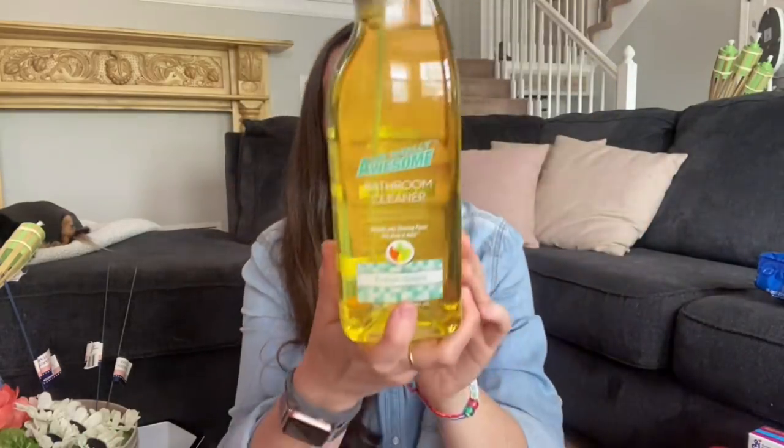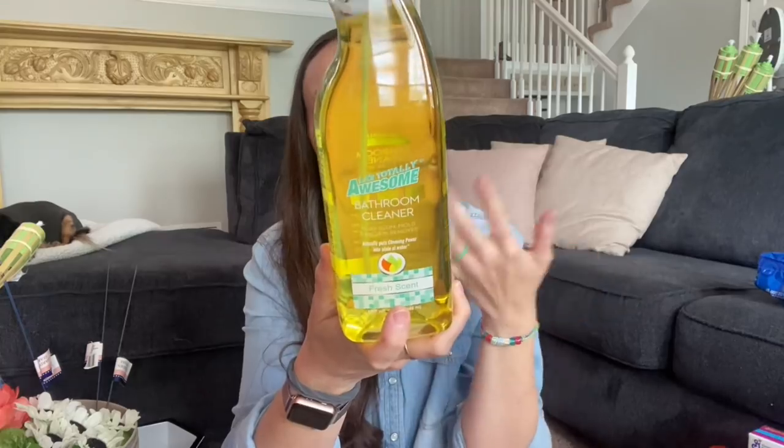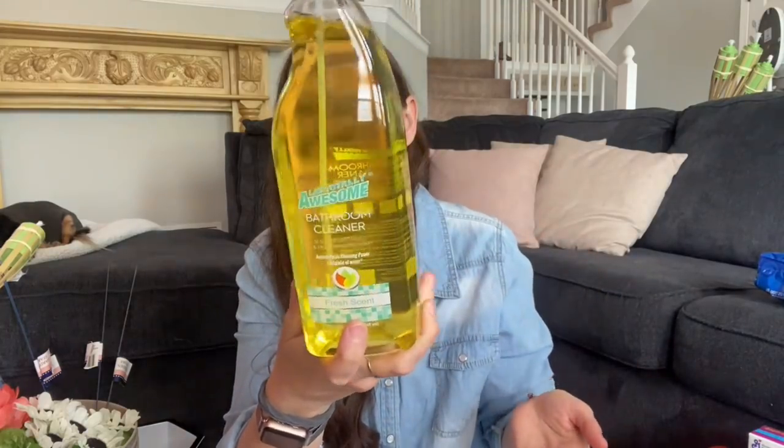And I love the other LA's Totally Awesome that I use, so I'm like, this is probably going to work great. And you get 32 fluid ounces in there. These are huge containers. And this one's bathroom cleaner, soap scum, mold, and mildew remover, actually puts cleaning power into plain old water. This is also fresh scent. And this one says shower, tubs, sinks, and counters as well.